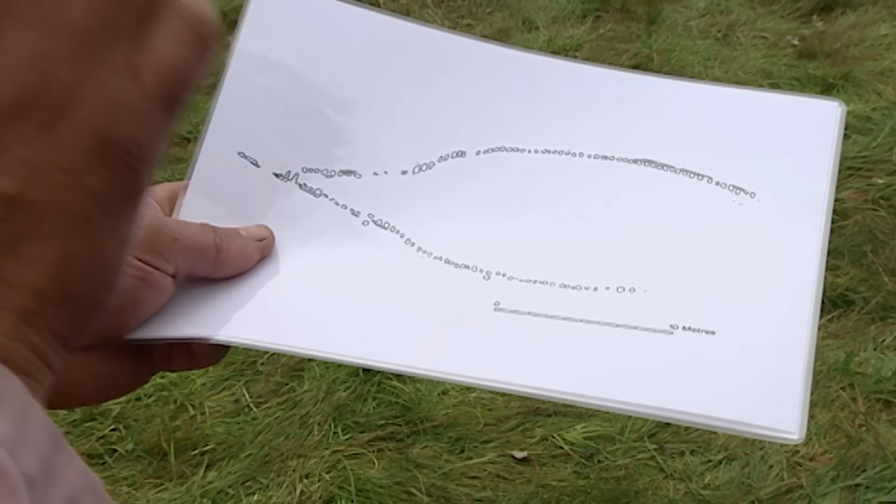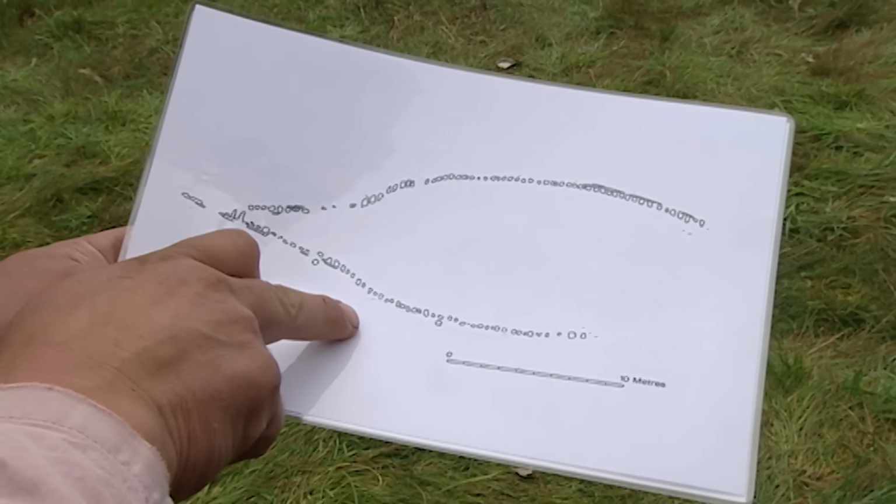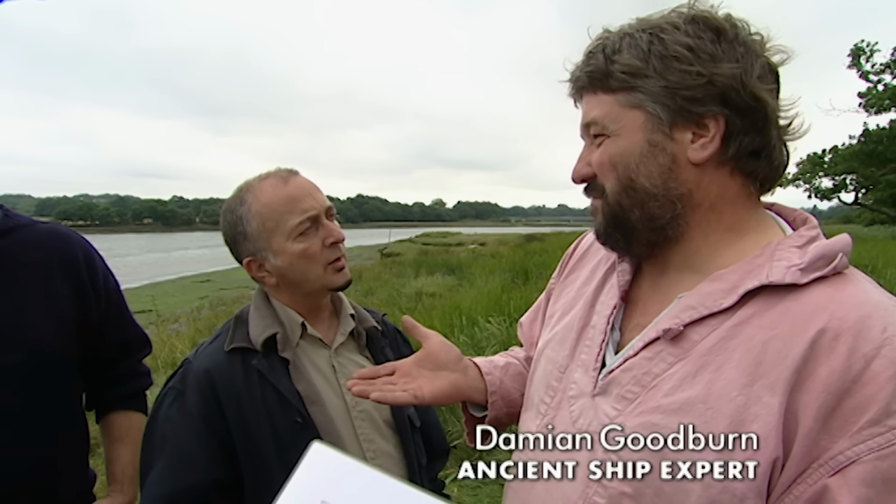I mean, looking at the plans that were made in the 80s of just what they could see on the surface then, it's very difficult to stretch them to fit those dimensions. I think somewhere beneath that, perhaps, I don't know, 40 metres, 45 metres long, so 40 feet wide, something like that. Rather smaller, but still absolutely enormous.